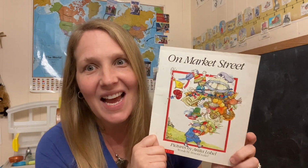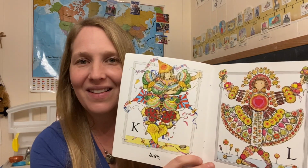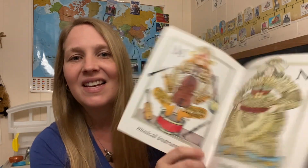One of my favorites. I love this one so much. She goes to Market Street and she buys all the things, but each thing she gets, like a whole new costume of her wearing them. It's just so stinking cute. I love the illustrations. The kids do too. They think they're hilarious. So that one. Let me show you some more of the picture books.